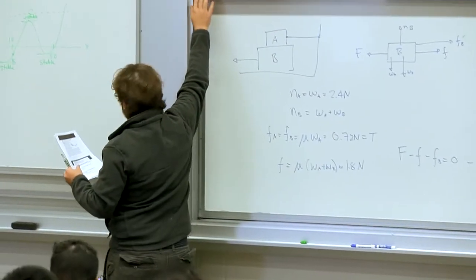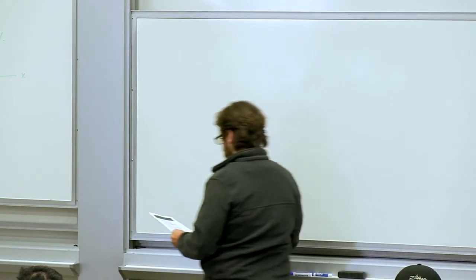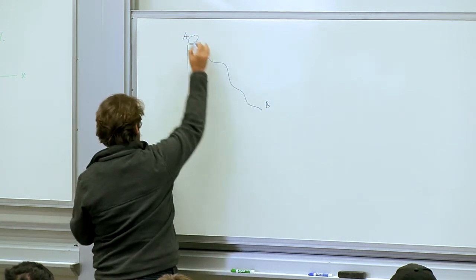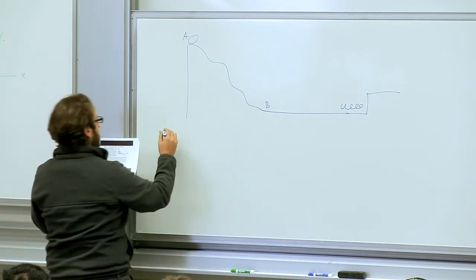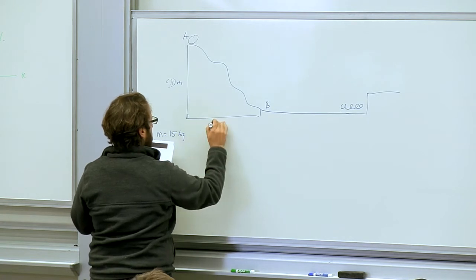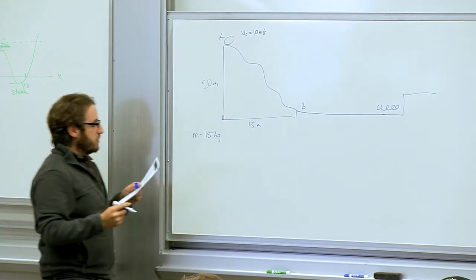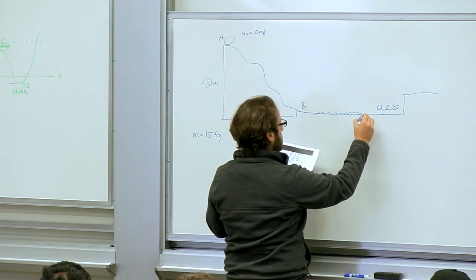A 15 kilogram stone slides down a snow-covered hill. Here's what it looks like. Got some weird shaped hill. Got the stone. This is point B, this is point A. A 15 kilogram stone, 15 kilograms. This is 20 meters high. This distance is 15 meters. It slides down a snow-covered hill, leaving point A with a velocity of 10 meters per second. There is no friction on the hill between points A and B, but there is friction on the level ground at the bottom of the hill, between B and the wall.